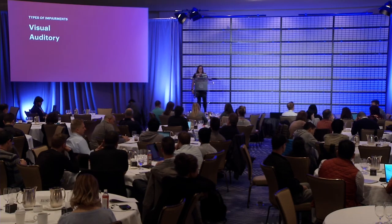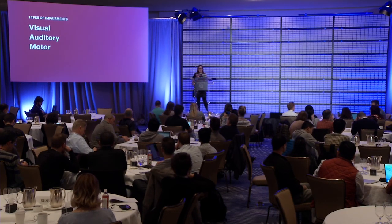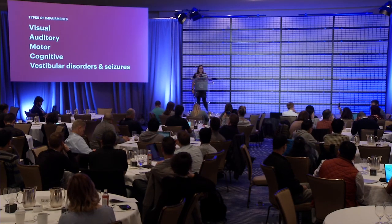All right, we know why it's important. Now let's learn about who we do it for. When we talk about accessibility on the web, there's five main impairments that we're thinking about. Visual, so that's any impairment that affects sight. Auditory is anything that affects hearing. Motor impairments affect movement of your limbs. Cognitive impairments affect your brain functioning. And finally, vestibular disorders and seizures.